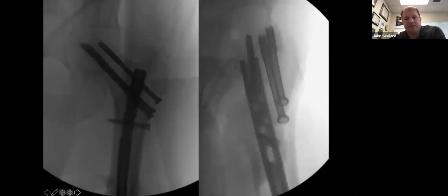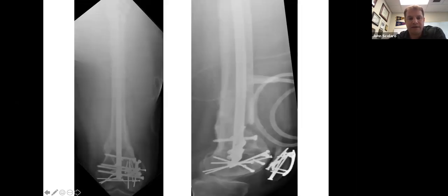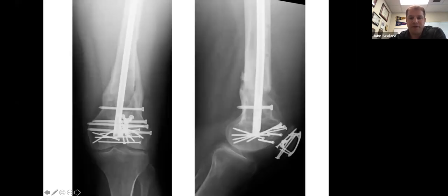You can see that I just used a longer reconstruction style nail proximally, and then filled all the screw holes. And I put one in the most distal, two in the dynamic slot, one proximally, and then one anterior to posterior. And then these are my final radiographs. Sorry about the distortion on the lateral radiograph there, but that's what we got. And then let the patient just continue to walk and move.